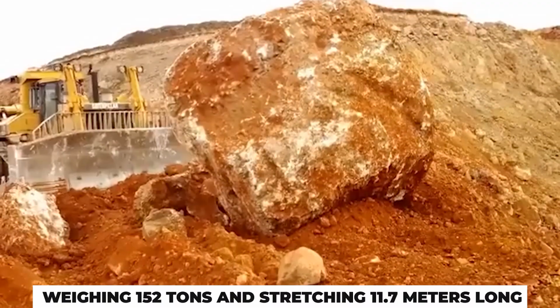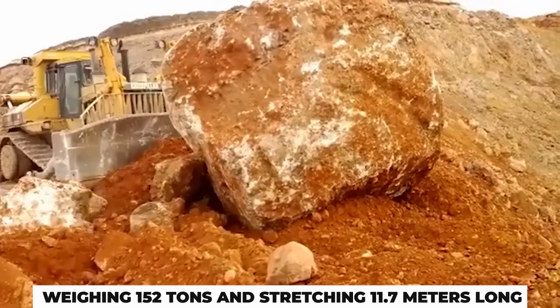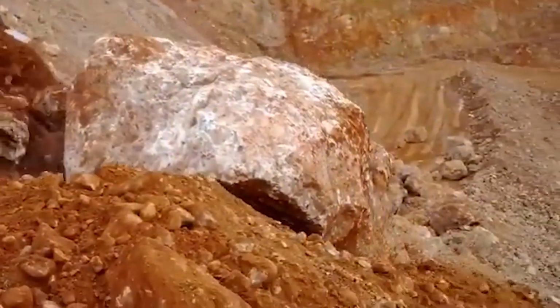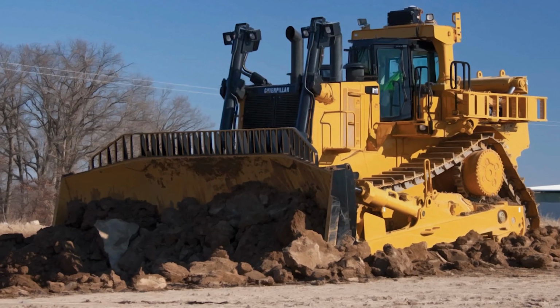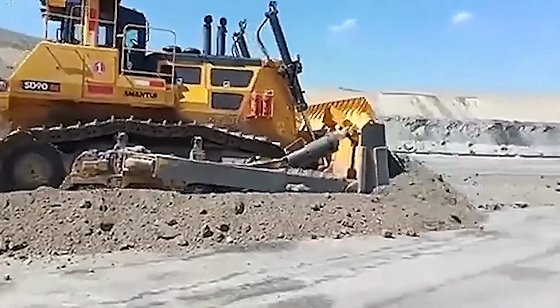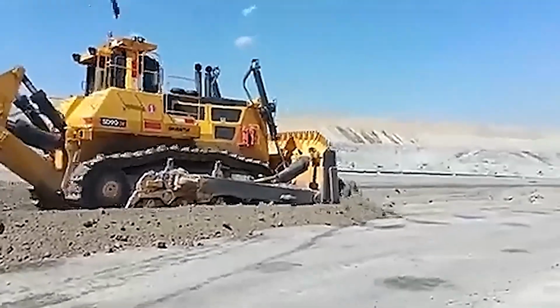production bulldozer ever made. Weighing 152 tons and stretching 11.7 meters long, it was created to push more earth than any other bulldozer in history. Its blade alone is 7.4 meters wide and can move up to 90 cubic yards of material in a single pass. That's roughly 135 tons of dirt, powered by a 1,150 horsepower diesel engine.